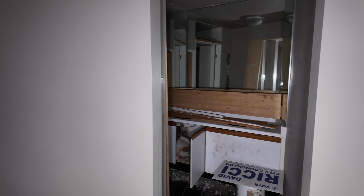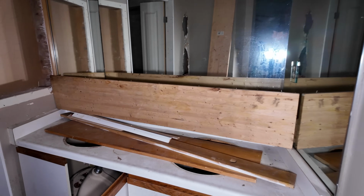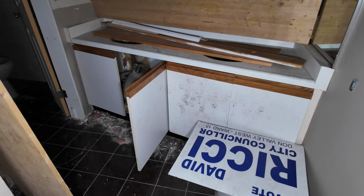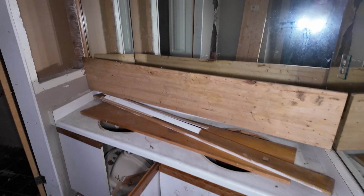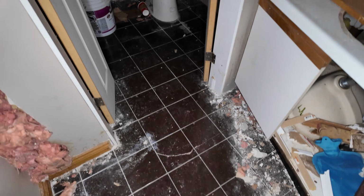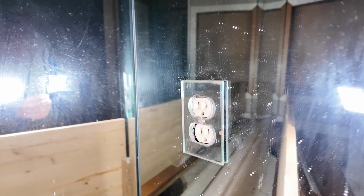Well, what is this? It's a pretty big bathroom. It might be a master. It's very possible. Big windows, pretty nice tiling on the floor. Big mirrors to check yourself out. I think it's cool that they even cut out the outlets.